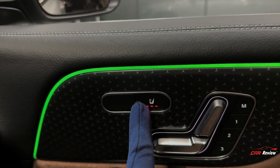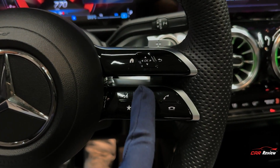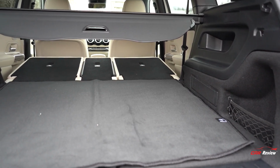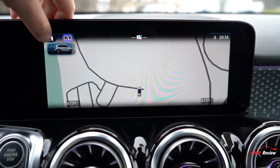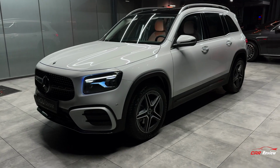A panorama roof goes with the Pinnacle trim. Unfortunately, we don't have that trim because we have nothing up top on the roof here. 64 colors of ambient lighting, you gotta love that. And like I said at the beginning of the video, Mercedes-Benz does ambient lighting better than everyone. There is a universal garage door opener that goes for $280. That's for up to 3 different garage doors there. Wireless phone charger located just in front of the cup holders here.